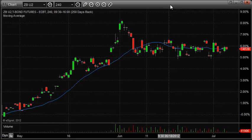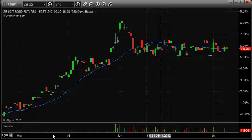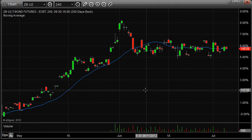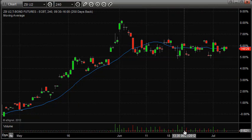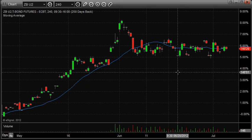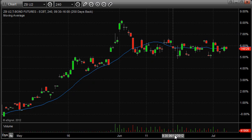Bonds, 4-hour chart of bonds. Again, these are the 4-hour charts, but they allow us to zoom back several months. We get the big picture. It's kind of like looking at the daily, like a hybrid daily chart. You get to see the intraday price action and volume bars broken up for every 4 hours. So each bar is really about almost a full day, but you get it broken up in a few more pieces, allowing us to get better price action of really what's unfolding.